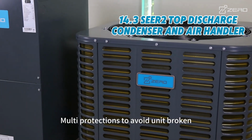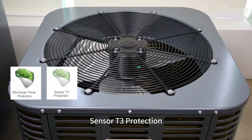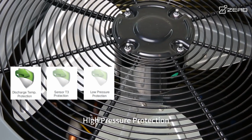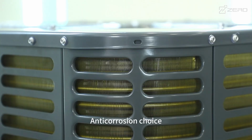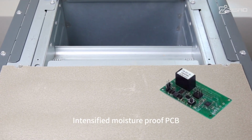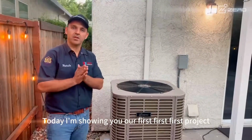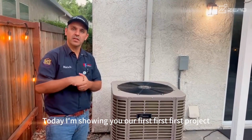Multi-protections to avoid unit breakage. Discharge temp protection. Sensor T3 protection. Low pressure protection. High pressure protection. Anti-corrosion choice. Golden fin. Intensified moisture-proof PCB. Painted galvanized steel cabinet.